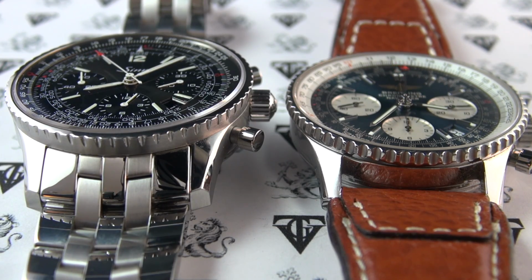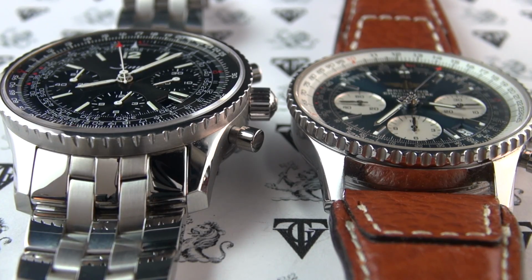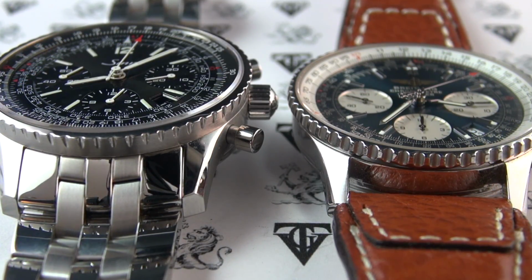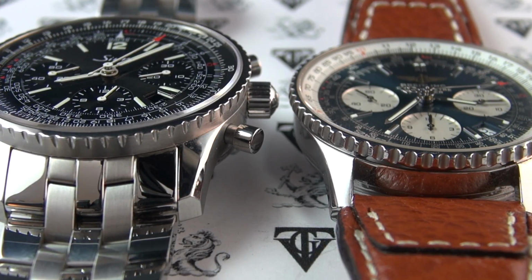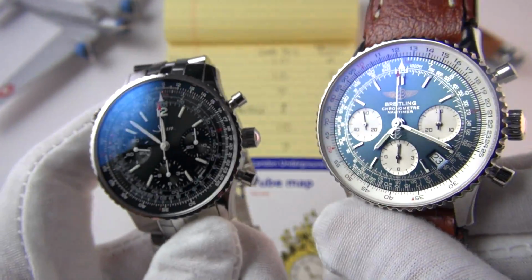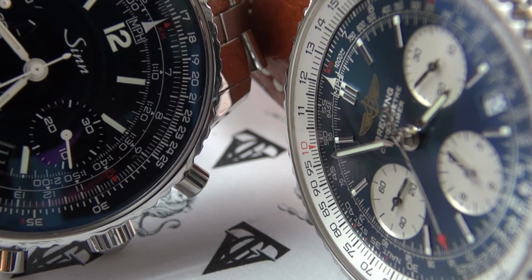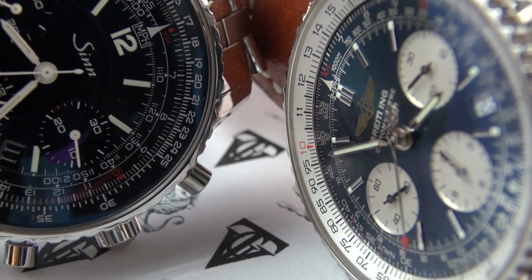I love the kind of romance of a bygone era where people actually used the logarithmic scales to do complications. Completely unnecessary today. The only thing I've ever calculated is how much to tip on a bill. I love chronographs. I love the layout. They both have a very nice symmetry. Obviously, there are loads of variations of the Navitimer. Aesthetically, they certainly tie here.